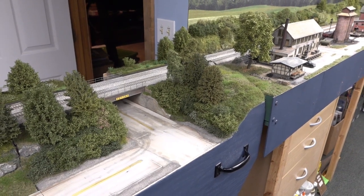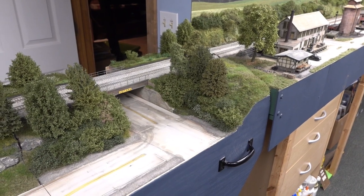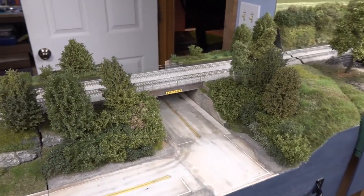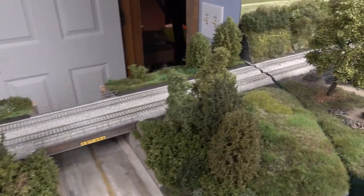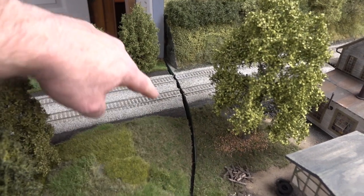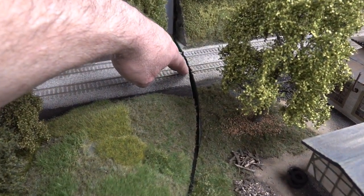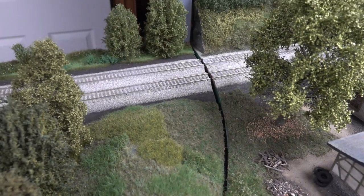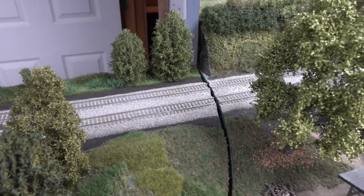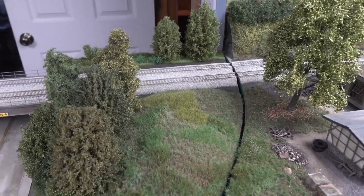I think with changes in humidity, even though this layout room is climate controlled, air conditioned, and heated, it still changes. I've noticed recently, you can see, okay, this gap is a lot larger than it used to be. You can see how big the gap is there. It wasn't like that. It was about a 16th of an inch. So it does change. During the summer, it got tight. Go figure. So it's definitely something that's kind of a pain in the rear, to be honest.